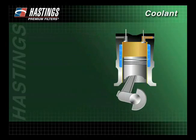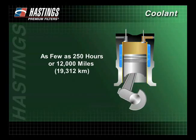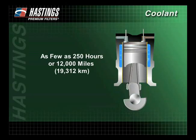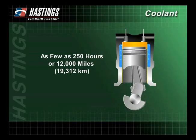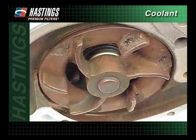Cavitation erosion can occur in as few as 250 hours or 12,000 miles. If left unchecked, this erosion will perforate the liner and cause coolant to enter the lubrication system, resulting in costly repairs. Cavitation erosion can also damage the water pump. Air bubbles burst against the surface of the impeller, gradually wearing the impeller away. This diminishes the pump's output and performance.